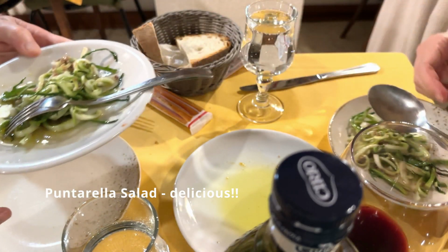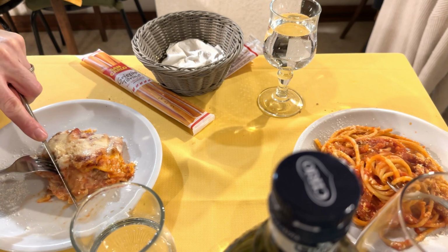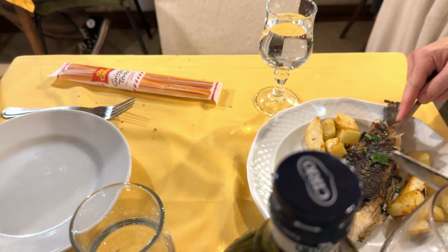Yeah, it's just really. They're marinated. Oh, beautiful. Oh, wow. Look at me go.